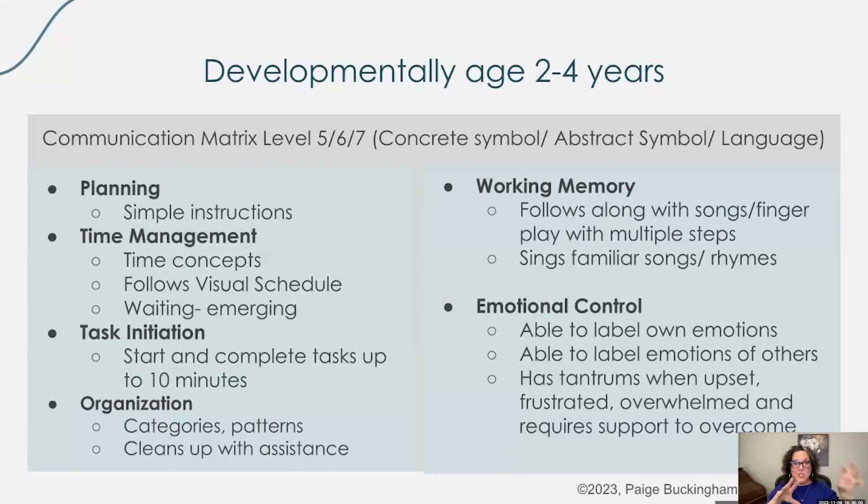We're going to have some Swiss cheese here and there that may not be fully filled in. But if we have a student that's developmentally in that 2 to 4 year range, these are the kinds of things we can expect with executive function skills. Some planning, time management. We're starting to get some time concepts. Waiting is emerging. Task initiation, maybe being able to do a task up to 10 minutes. We have that categorization. We're starting to see patterns. Working memory follows along with finger play.